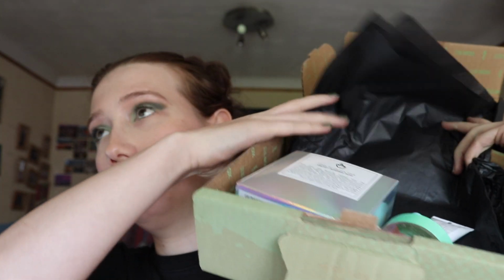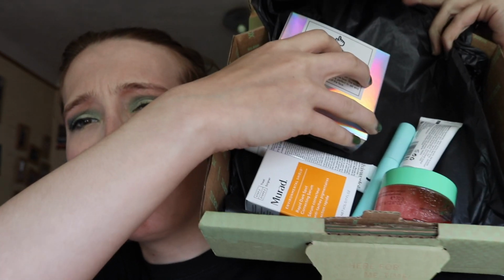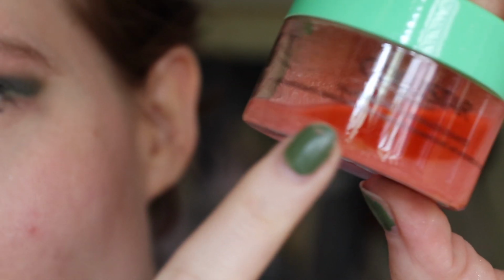I don't have glasses on. I can look. It's always a hit or miss. What the hell is that? Is that... Hold on. Can you see? This is separated. Is that supposed to be like that? What is this?